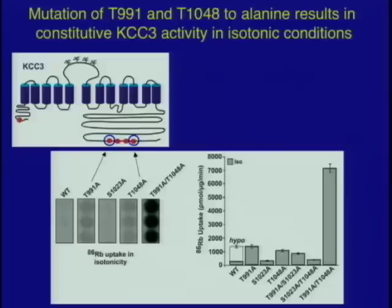This is work in collaboration with Biff Forbush. These are individual wells and rubidium labeling in response to brief exposure to rubidium. So there's virtually no activity in the wild type. The single amino acid substitution at one of these sites results in about a 5-fold increase in activity. That's equivalent to what we see with the wild type cotransporter in hypotonic conditions. The second site individually has an equivalent response, but if you combine these 2 sites together you get a 20-fold induction of activity, constitutive activity that's quite dramatic.